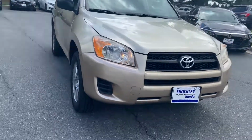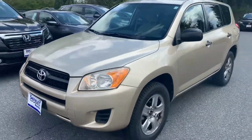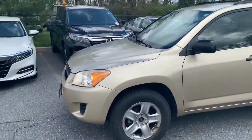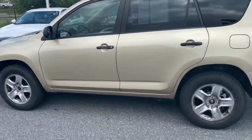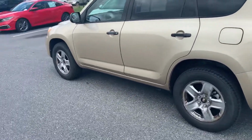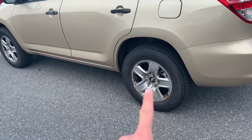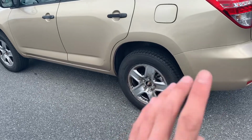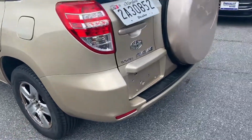Hey everyone, here I have a decent 2010 Toyota RAV4. This is the basic model of the RAV4. By the way, I do want to mention we did put a brand new set of 4 tires on this vehicle. At the moment, the hubcaps that cover all that stuff are not on the vehicle. We do have a set of hubcaps for this vehicle.